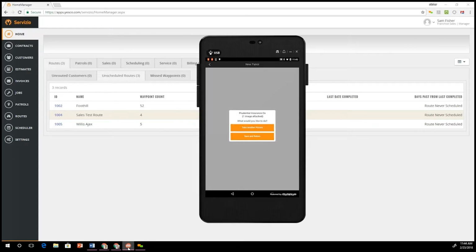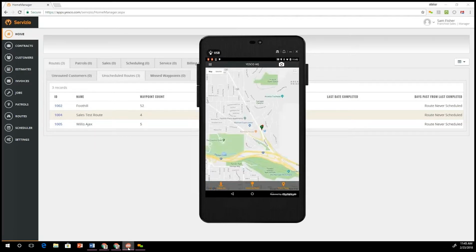If I save this patrol, the queues will prompt me later to set up the customer in the system and add it to a route. I will delete this one from the patrol list so we can focus on the patrol we have already generated.